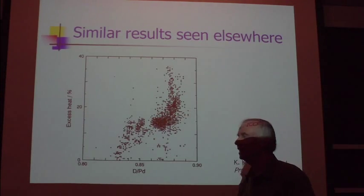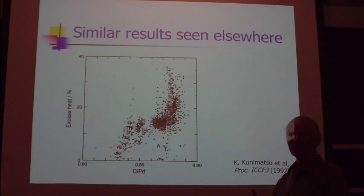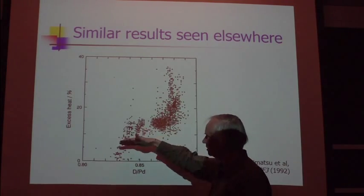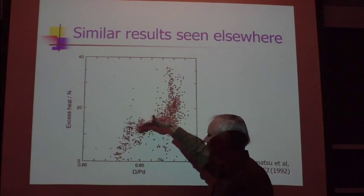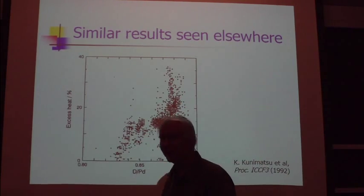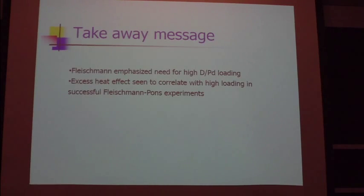Same time the SRI team presented their data, they didn't know these guys were taking data. The results were very similar. So here's 0.85. Kunimatsu is seeing excess power with a threshold that's a little bit lower than the SRI, but it's sort of the same basic effects appearing. The takeaway is that Fleischmann argued that we needed high D to Pd loading, and in a large number of experiments there seems to be a correlation between loading and excess power. Thoughts, comments, questions?